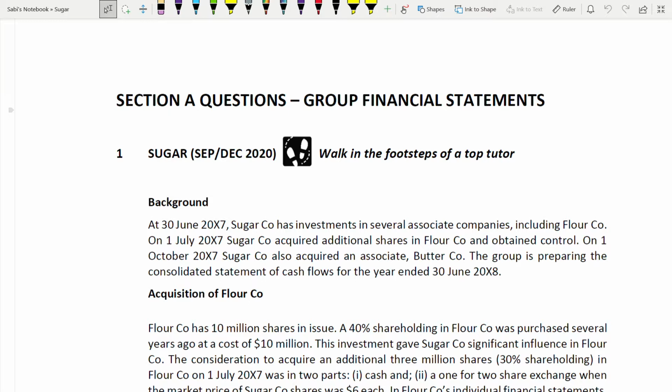Before we go through the background, let us go through the requirements, because I always say that you should start with the requirements. The requirements will give you what is there in the whole case study, even if you have not read the whole case study. When you're practicing group financial statements, please practice them one after the other. It should not be that one day you are practicing group financial statements, next day you practice an ethics question, third day you practice questions for your section B.